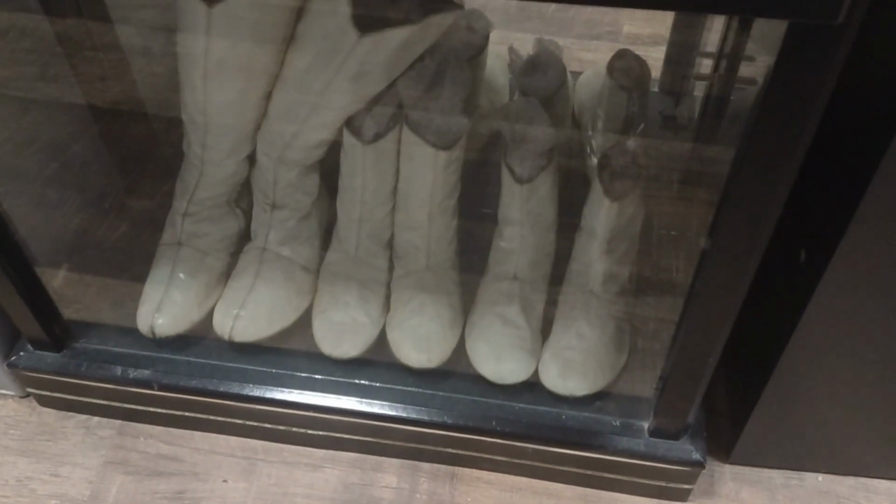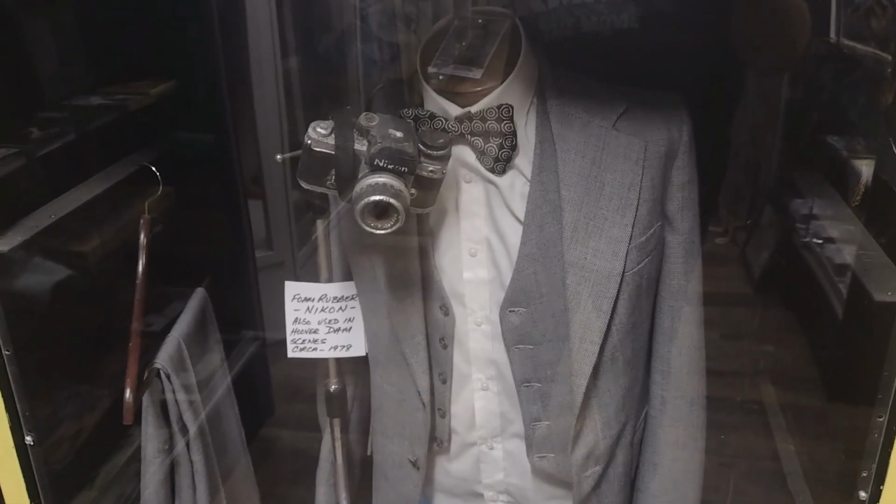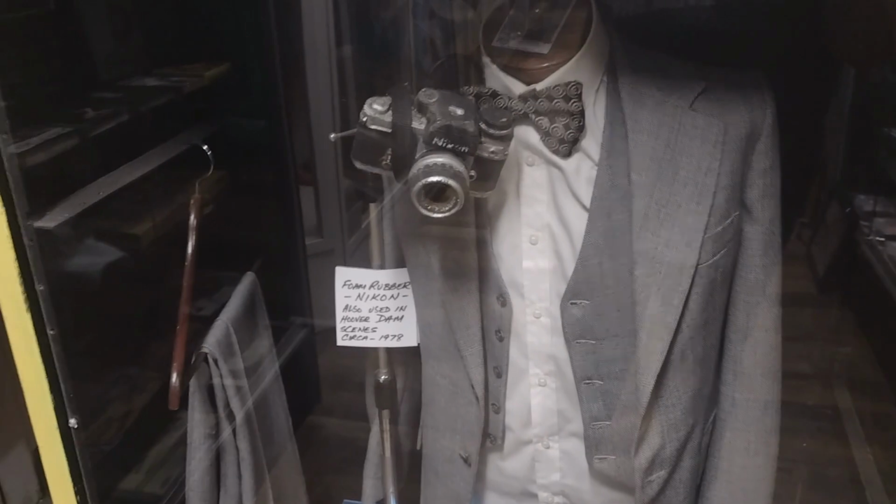I have the boots back here that were worn by, a little bit of a glare there, Terrence Stamp, Jack O'Halloran, and Sarah Douglas as General Zod, Ursa, and Non. Then we also have some of the Elders' boots that were worn by the different Kryptonian Council members at the beginning of the original '78 movie. Over here, we have Mark McClure's Jimmy Olsen outfit and camera that were used in '78. It says this was used in the Hoover Dam sequence.